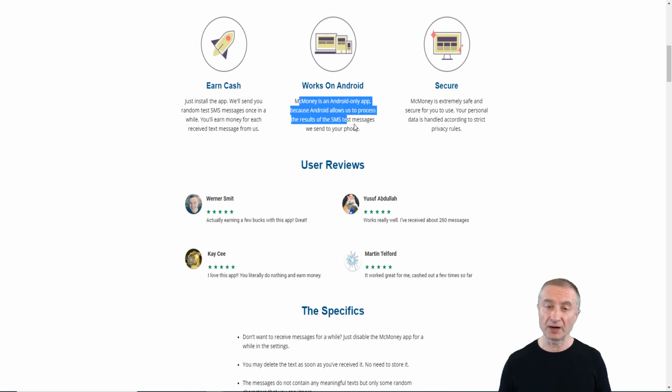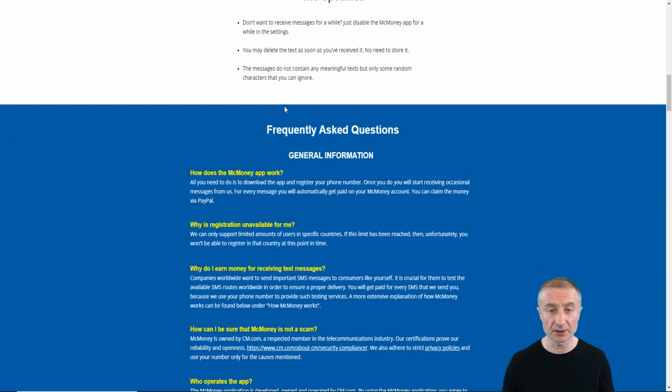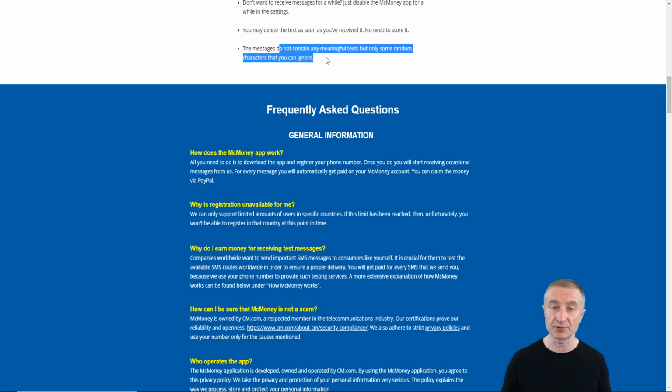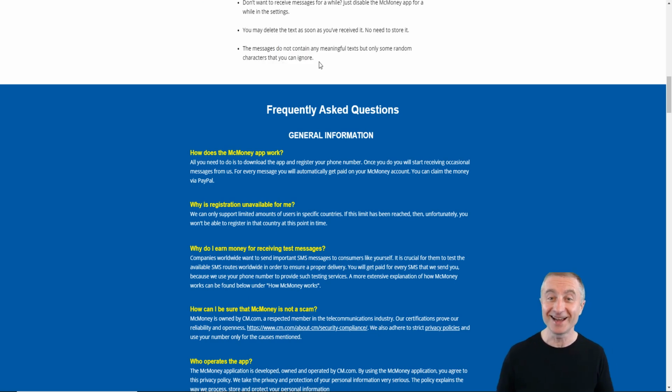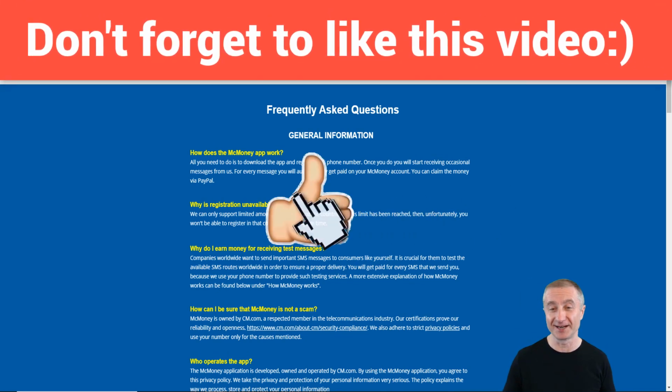Works on Android. Unfortunately, it is only an Android app, and you can see here that it is secure, of course. Here are some reviews and the specifics. If you don't want to receive messages for a while, just disable the app for a while in the settings. So you have that option. You may delete the text as soon as you have received it, no need to store it. The messages do not contain any meaningful text, but only some random characters that you can ignore.